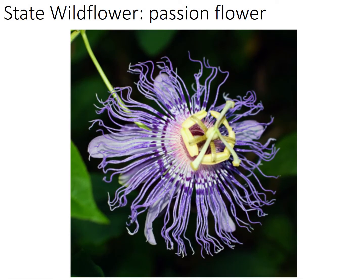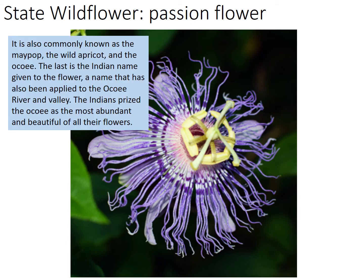Let's look at our state wildflower, the passion flower. And it is quite an interesting looking flower. I think it's beautiful. And it's commonly known also as the maypop, the wild apricot, and the ocoee. The last is the Indian name given to the flower, a name that has also been applied to the Ocoee River and Valley area. The Indians prized the ocoee as their most abundant and beautiful of all their flowers.